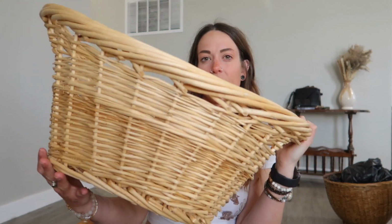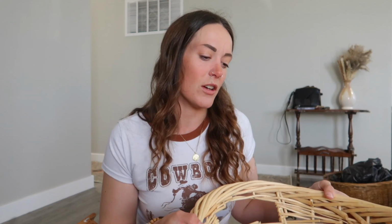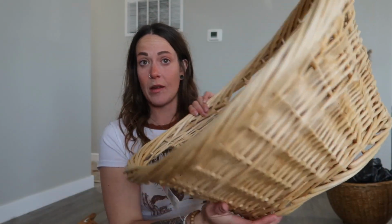This one was giving laundry basket vibes to me. Josh said it's not quite big enough, but I think it would look really cute with some throw blankets or pillows or something like that. Or even, I don't know, now that we have a house and I can just do laundry whenever I want, I can do smaller loads. So I'm thinking this might be good for dirty towels in the bathroom, something like that. But this one was $5.99 and it's in really good shape.